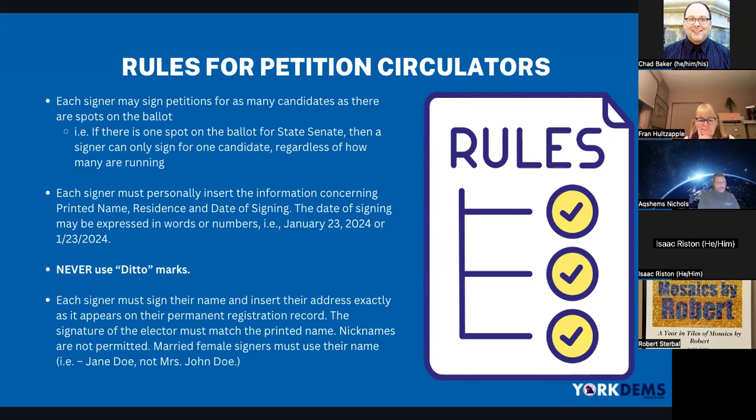So just make sure that you stress to the signers that yes, there may be multiple candidates for this office. You can only sign for one. If you haven't signed for one yet, this is the one you should be signing for, especially if you're carrying for a specific candidate. Each signer must personally insert the information concerning their printed name, the residence, the date of signing, and everything. What we mean by that is that they need to be writing that information in themselves. You will have people sometimes that will sign their name, print their name, and then say, "Oh, you can fill in the rest," and start to walk away. No, everyone has to write all of that information on their own. Otherwise, that can negate that particular signature.